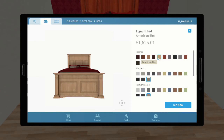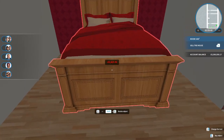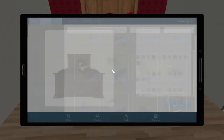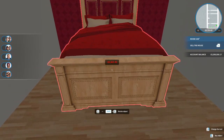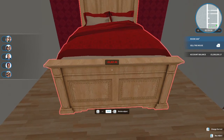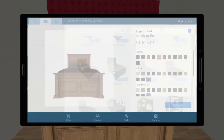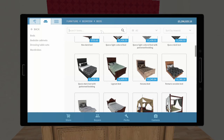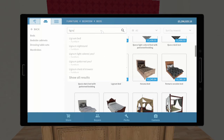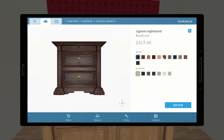Yes, the pattern on the bedspread is quite a close match to the wallpaper, isn't it? Yeah, I think we want a slightly lighter frame for the bed. I think the cherry is just too much. It would have been nice for it to tie into the bathroom, but it just didn't look right. That paler wood looks much better. The American elm then we went for, that looks much better, and it kind of matches the cream colour as well. So other pieces of furniture in that style to match the bed.